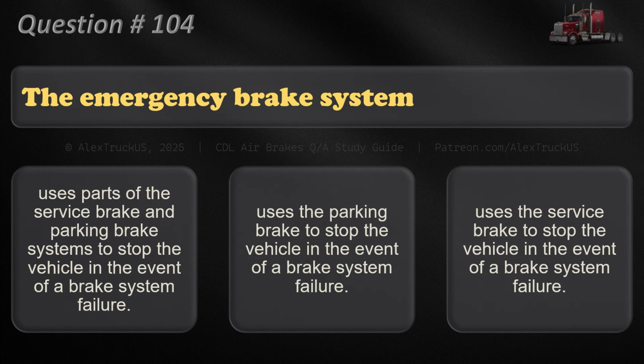Question 104. The emergency brake system uses parts of the service brake and parking brake systems to stop the vehicle in the event of a brake system failure. Uses the parking brake to stop the vehicle in the event of a brake system failure. Uses the service brake to stop the vehicle in the event of a brake system failure. The correct answer is uses parts of the service brake and parking brake systems to stop the vehicle in the event of a brake system failure.